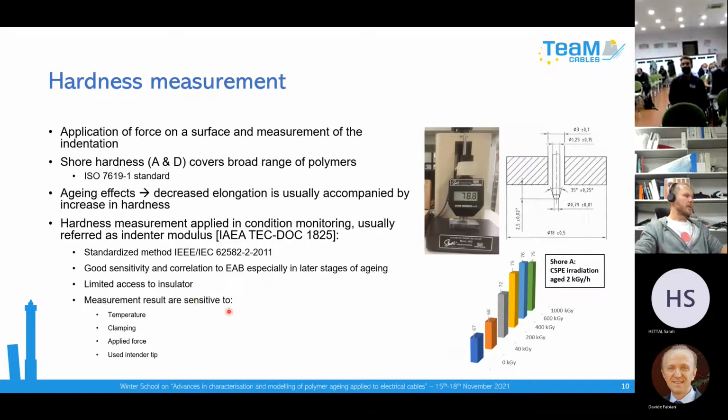And also some points to be made. The sensitivity of the measurements: it is quite sensitive to the temperature, so it should be a close, homogeneous temperature where you make the measurements, and when we want to compare it to some other results. Then also, when you clamp the hardness indenter around your cable, the clamping itself may affect the measurement results. So you have to do the clamping also in a standardized way. Then the applied force, the measurement is rather sensitive to that, and also the used indenter tip should be standardized when performing these measurements.